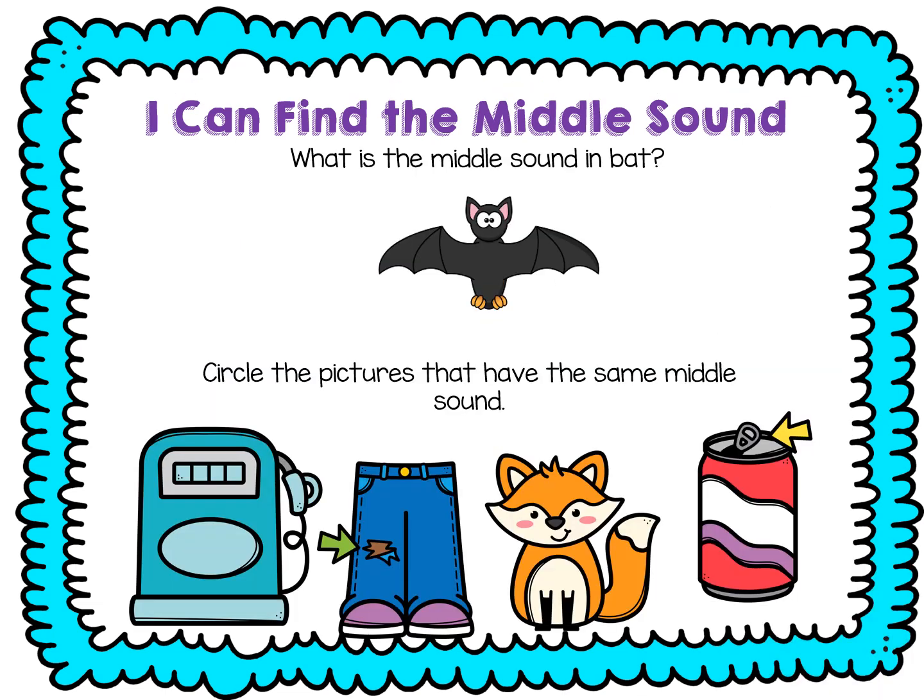Let's roller coaster the middle sound for bat. Ready? B. A. T. What did you hear in the middle? A. Let's find the pictures that have the same middle sound as bat.